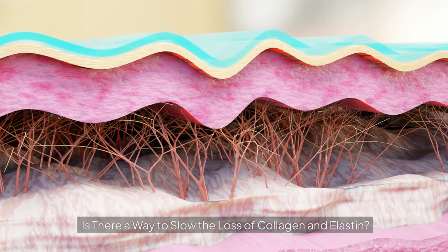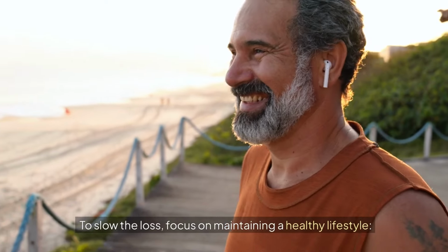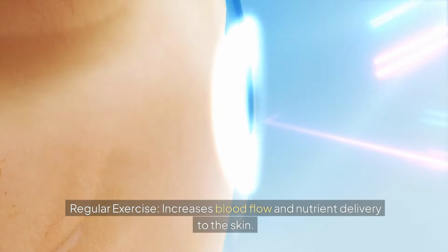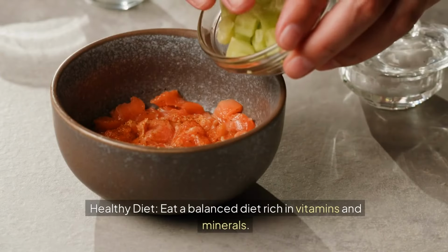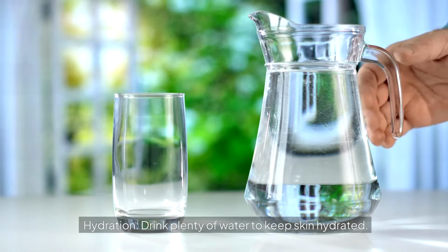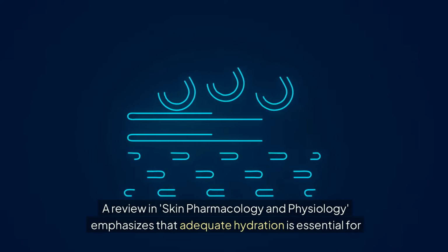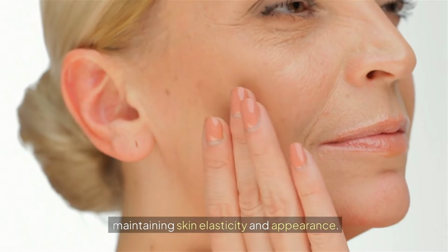Is there a way to slow the loss of collagen and elastin? To slow the loss, focus on maintaining a healthy lifestyle. Regular exercise increases blood flow and nutrient delivery to the skin. Sun protection, use sunscreen daily. Healthy diet, eat a balanced diet rich in vitamins and minerals. Hydration. Drink plenty of water to keep skin hydrated. A review in Skin Pharmacology and Physiology emphasizes that adequate hydration is essential for maintaining skin elasticity and appearance.